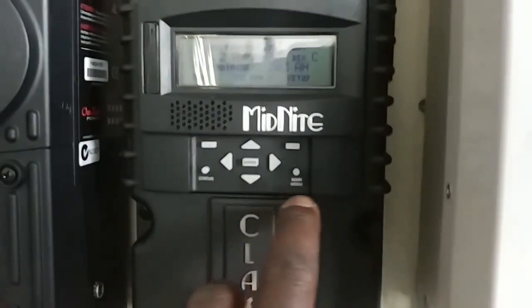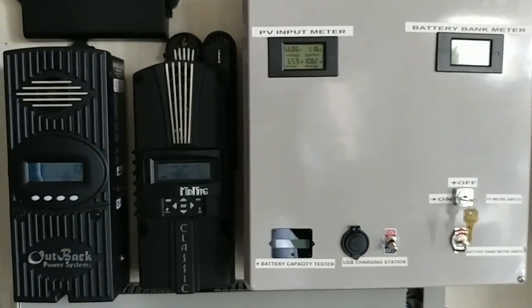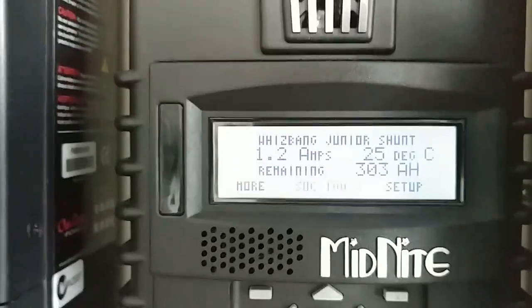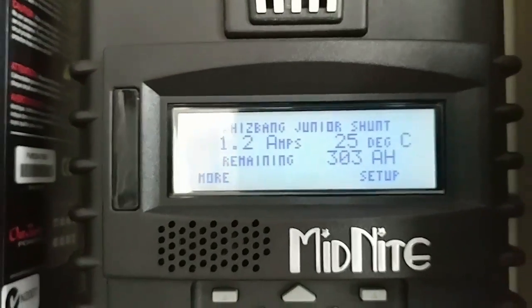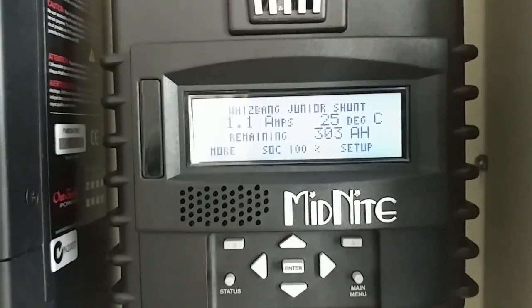Well, when we get back here, let's go back to you guys that own the Midnight Classic. Remember, you have a Whizbang Junior, which I'm not able to show you right now because it's all in here in the command center, the main control with the breakers and all the good stuff. But here, when you set up your device, you have to do some little tinkering in your system, how to set the efficiency.